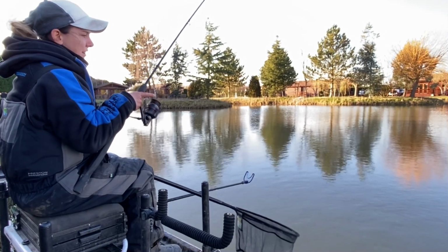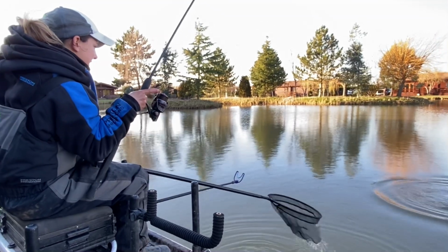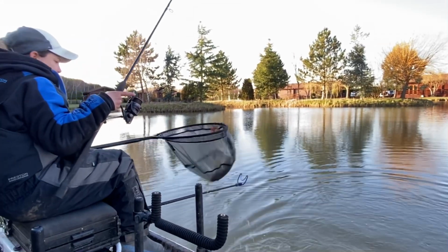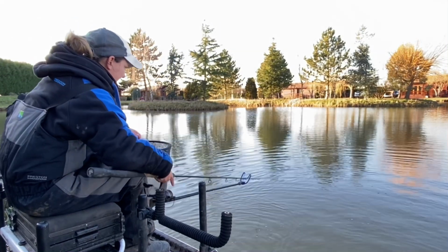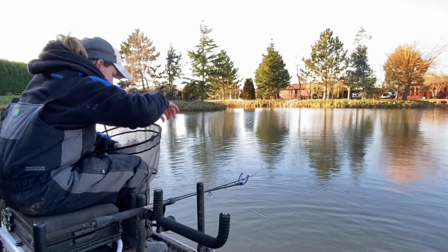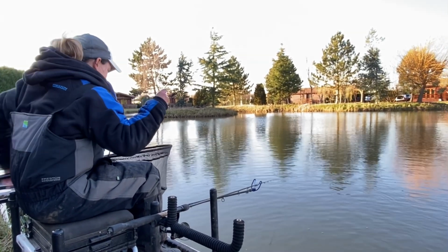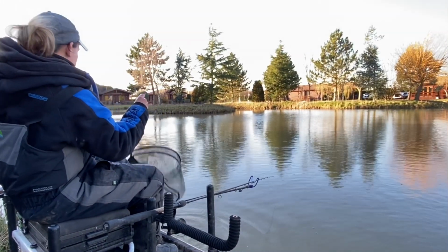Feels like a nice one again. Not exactly little fish these, are they? Look at that. Another common. Lovely fish. Take the hook out. Look at that. What a lovely fish that is. Pop him back, catch one more, and like I say, I'll give you a run through my setup.